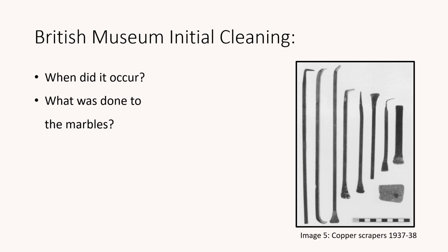The initial cleaning of the Elgin marbles occurred in 1937 to 1938, and the epidermis layer, in addition to a secondary layer of marble, was removed during this overcleaning by the use of copper tools, including 7 scrapers, a chisel, and a piece of carborundum stone. Approximately 2.5 millimeters of surface was removed in total, unevenly across the surface of the sculptures, and potentially an acid cleaning solution was used in addition to the scraping of these marbles. This was done to obtain a pure white look to the classical sculptures.